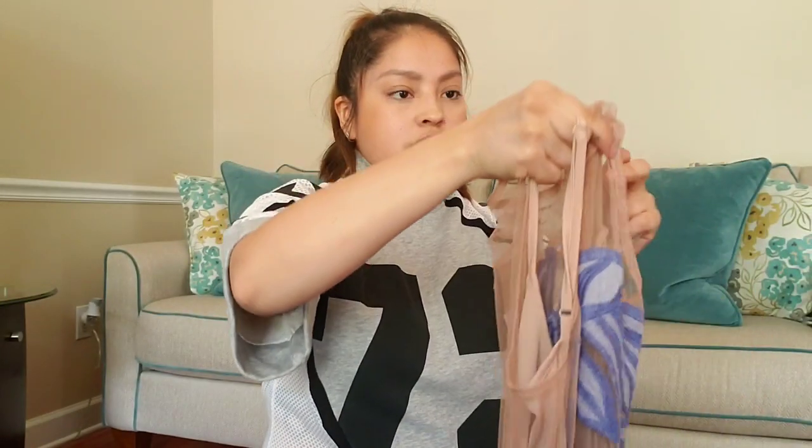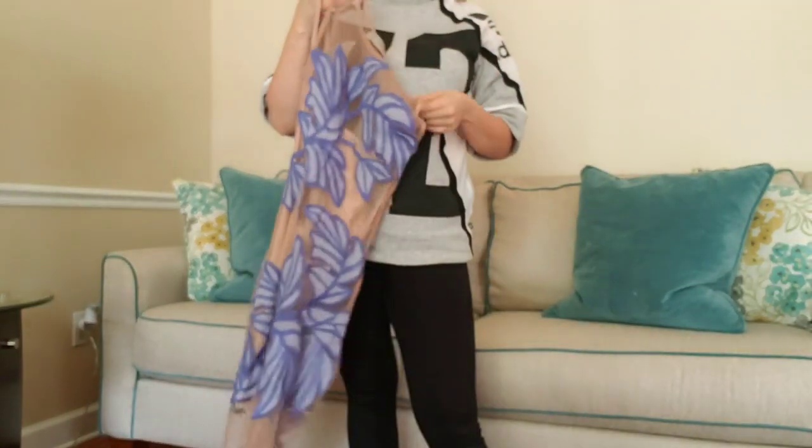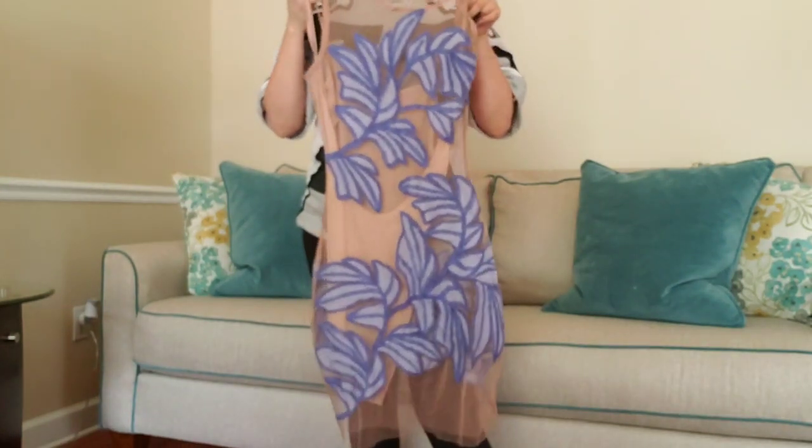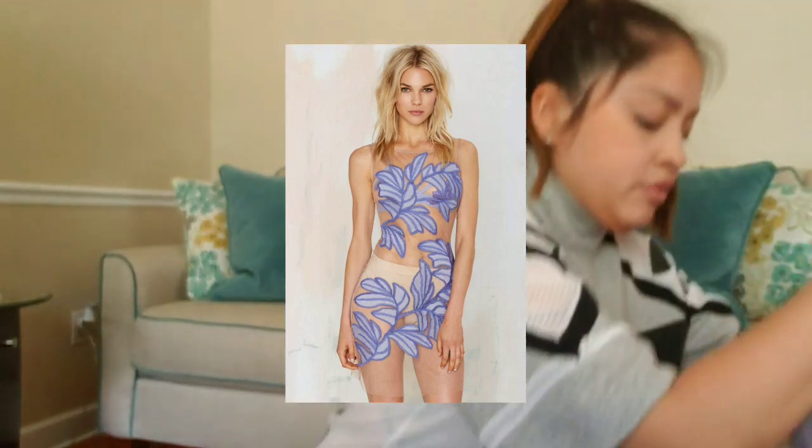Okay, so this one was really cool. This one is also For Love and Lemons, but it's a Nasty Gal collaboration. So these go for a good amount. Nude, it comes with this slip too. Cute dress, very cute. That one's also a size small.